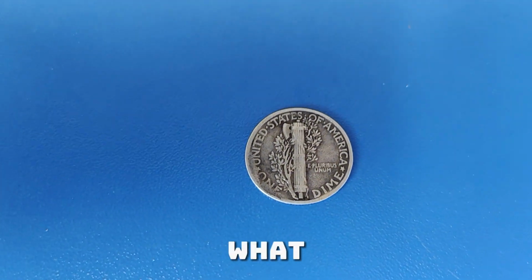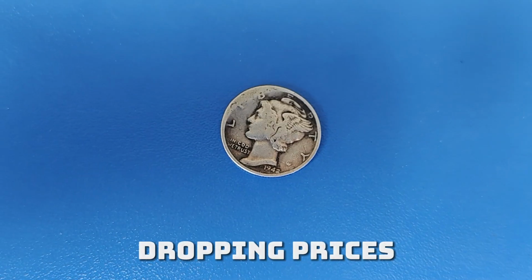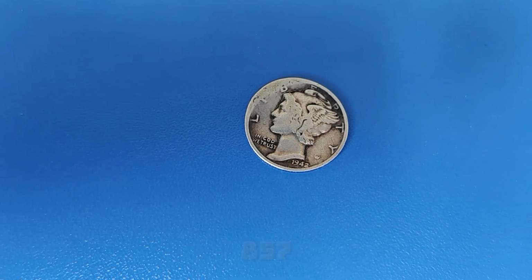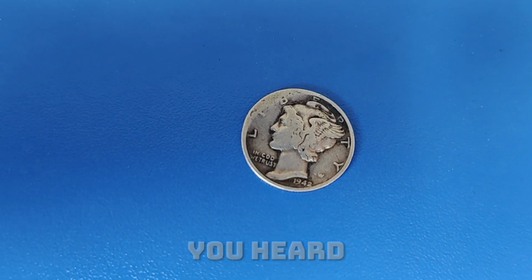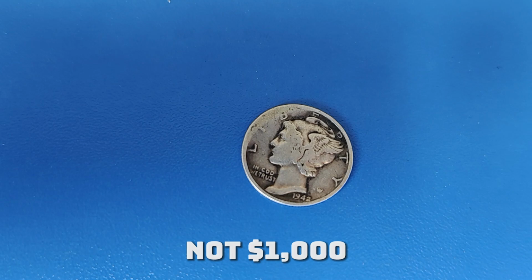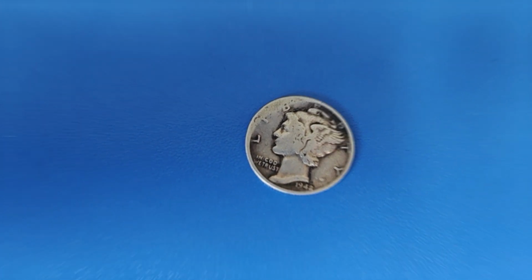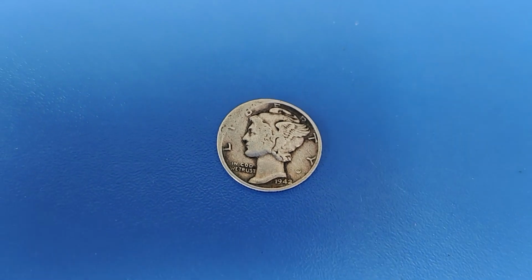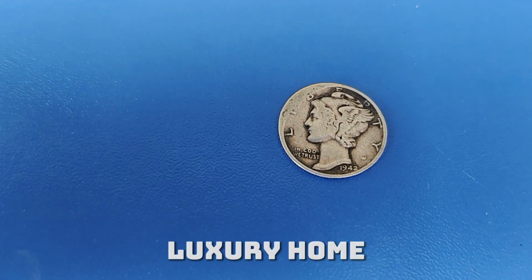And guess what? Some rare versions of this coin have sold for jaw-dropping prices, one of them fetching a staggering $857,450 at auction. Yes, you heard that right. Not $10, not $1,000, but over $850,000 for a 10-cent coin. How is this even possible? Why would a dime be worth more than a Lamborghini or a luxury home?